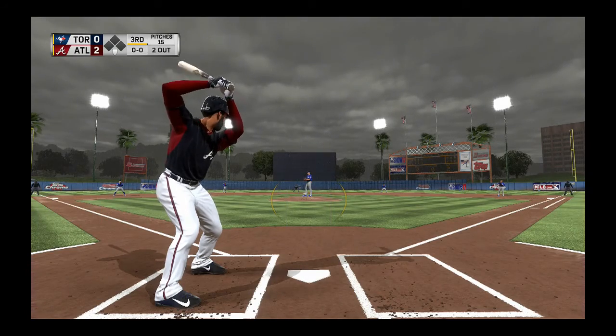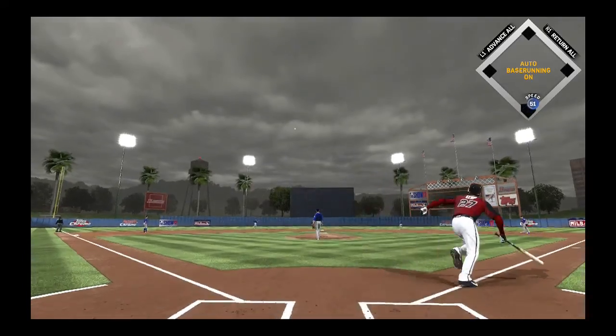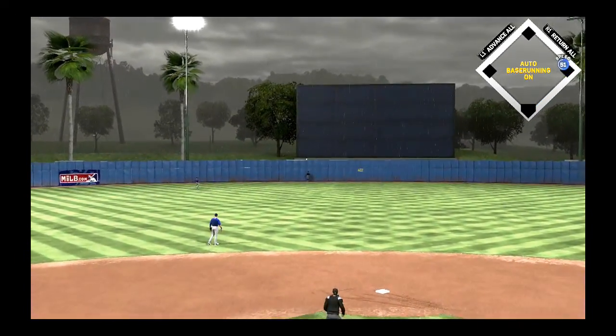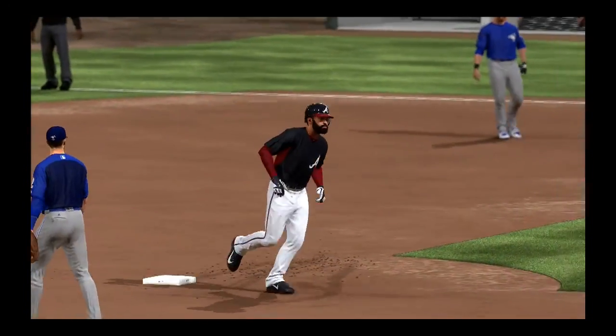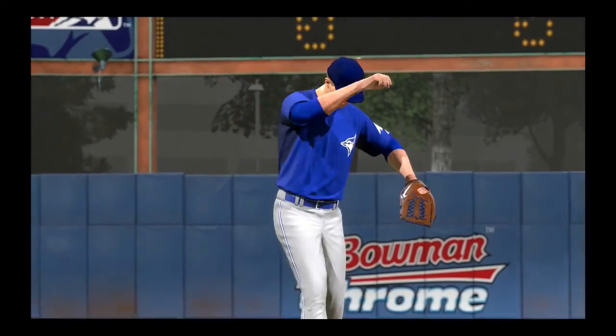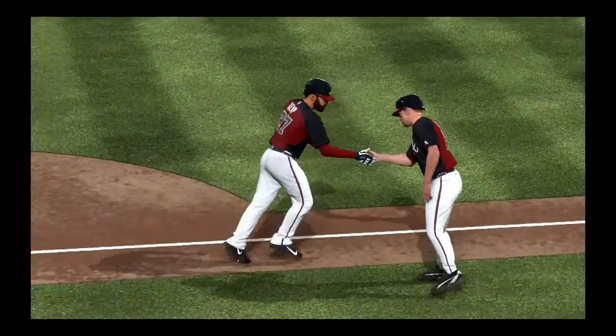So here's Matt Kemp now. Matt Kemp. A swing and a drive to center field. That one's got a chance. Pilar racing back, and it's out of here. Back-to-back 2-out home runs. It's a solo shot here for Matt Kemp as the Braves have opened up a 3-0 lead.